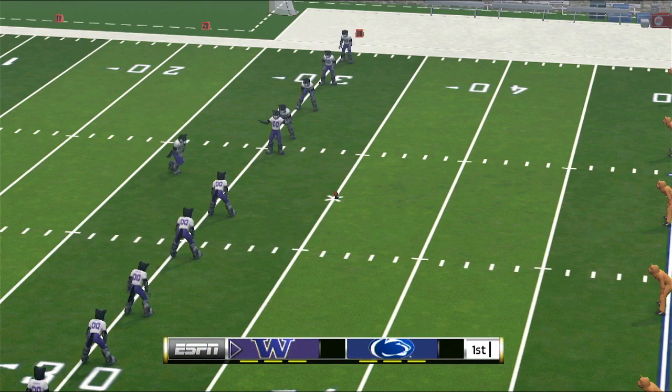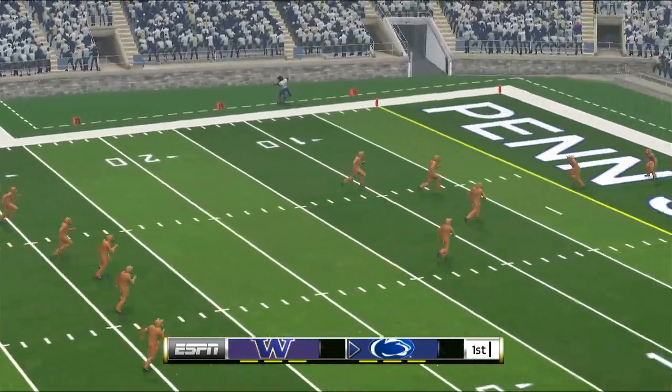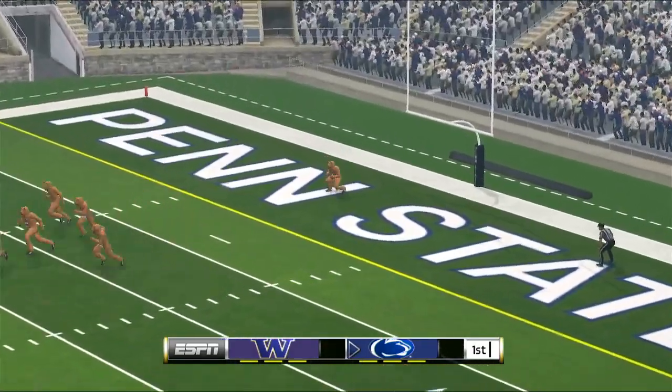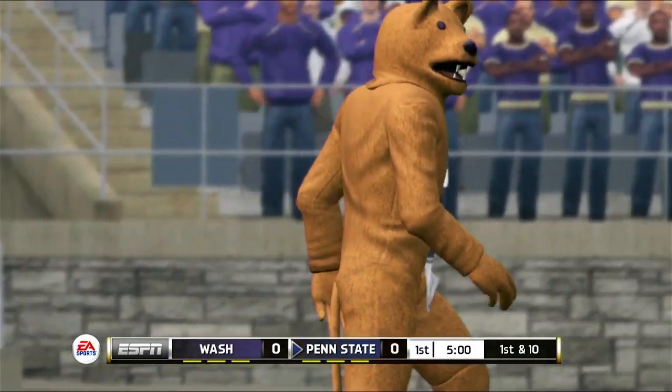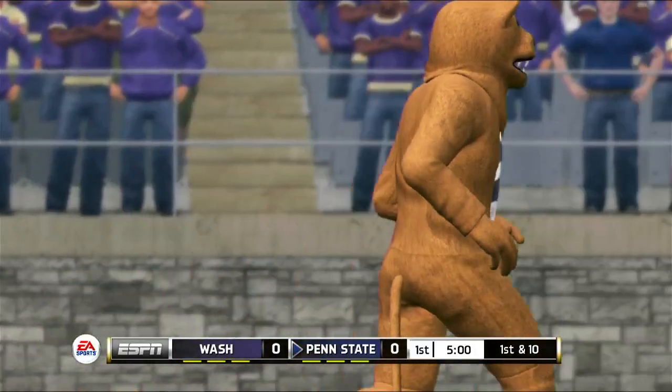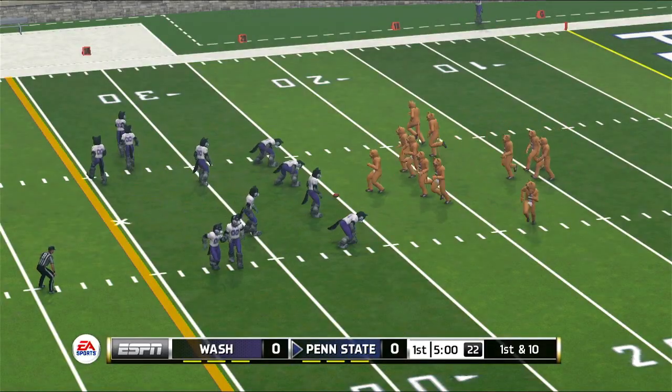Washington is lined up for the opening kickoff. So here we go. He kicks it off, and he got all of that one. This one's going to be down in the end zone for a touchback. So let's see what the offense can do as they come out onto the field.